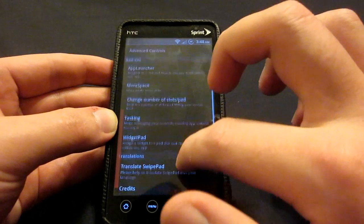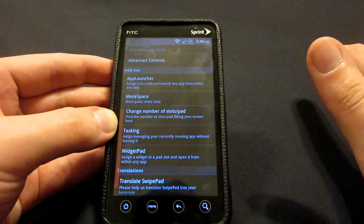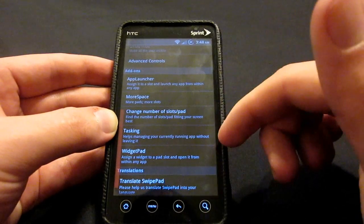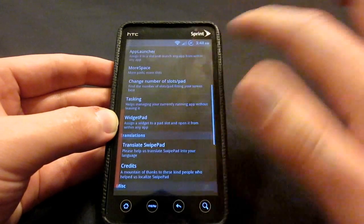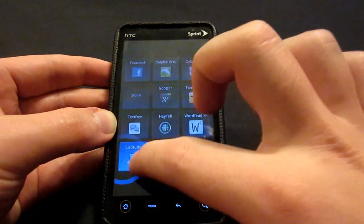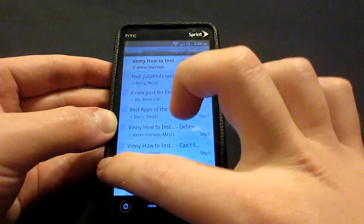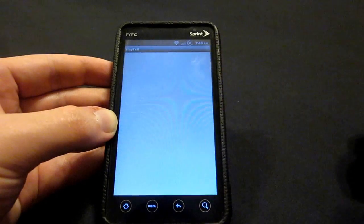There's a few different settings which you go through, like tasking. It helps you manage your current running apps without leaving it and all that stuff. But just to get to it here, this is basically what it is when you're anywhere. Say I'm in Gmail and I want to go into Heytel. All I have to do is that.